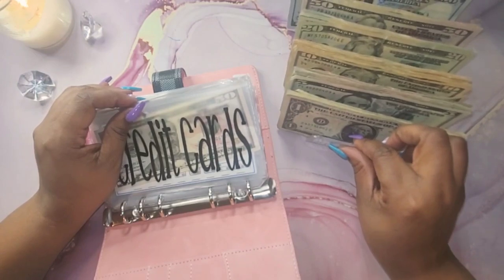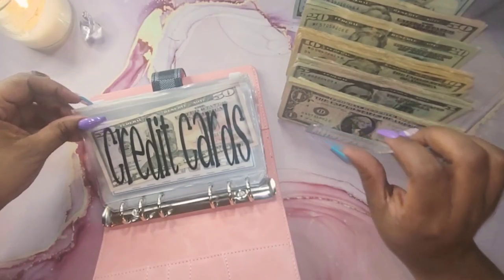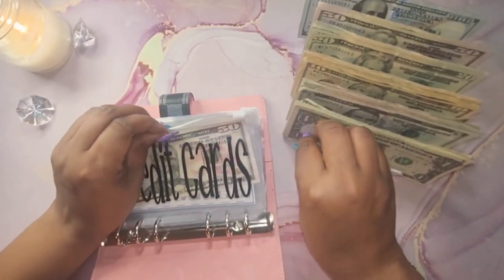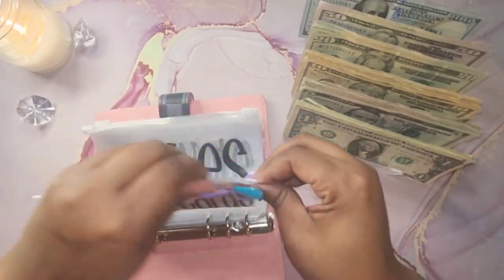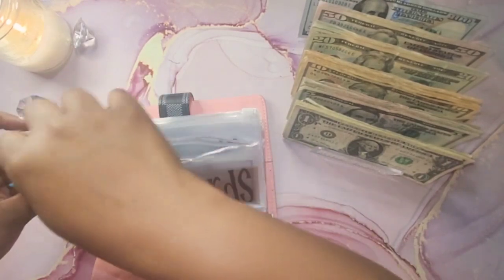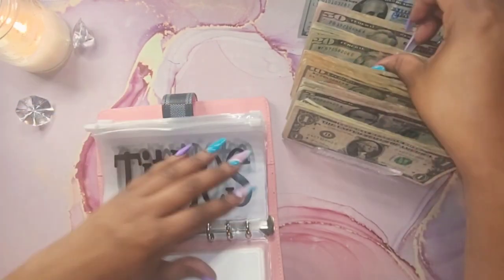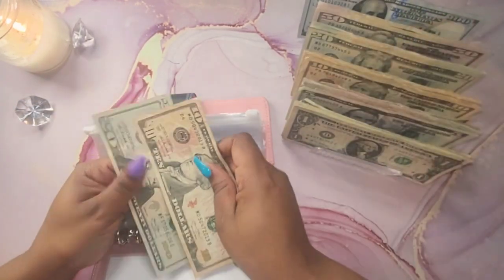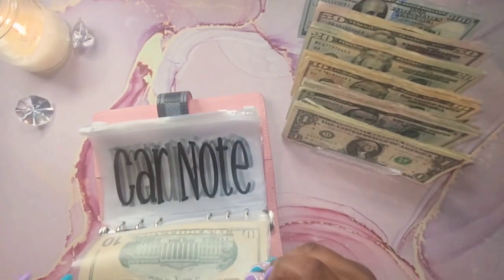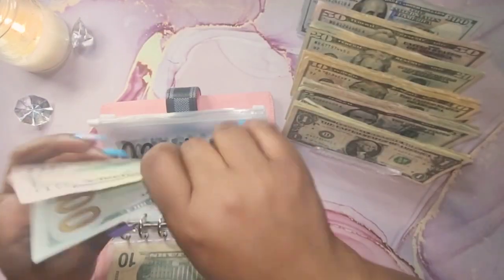Make sure my cash tray is in frame. All right, so that is much better. I hope you can see all of that. For my tithes, I am doing $30. We're going to get a 20 and a 10. For my car note, I am doing 150, 100, and 150.